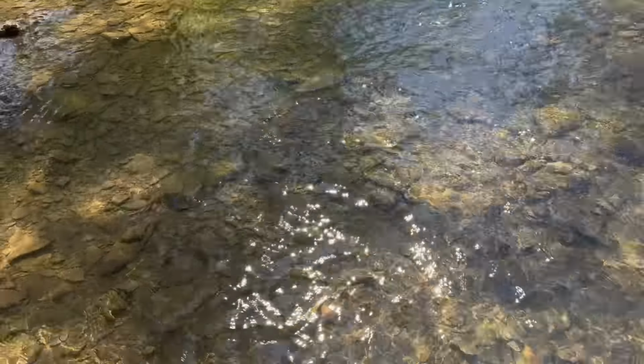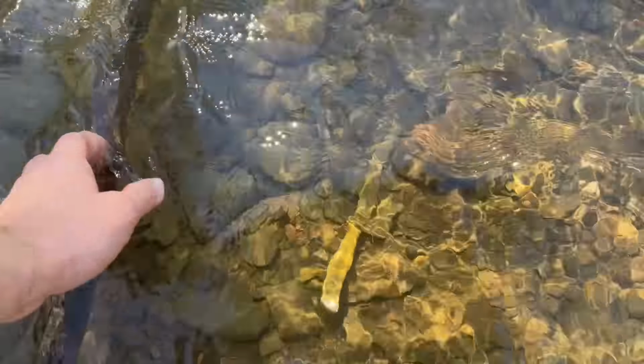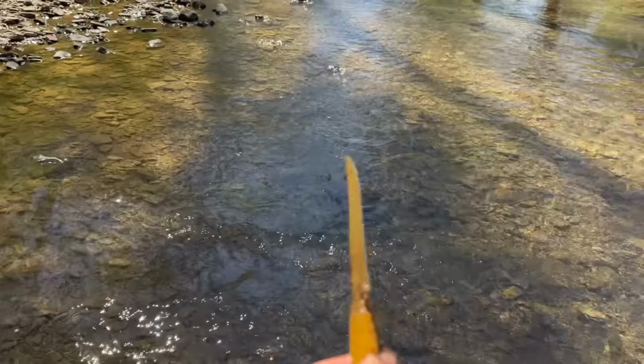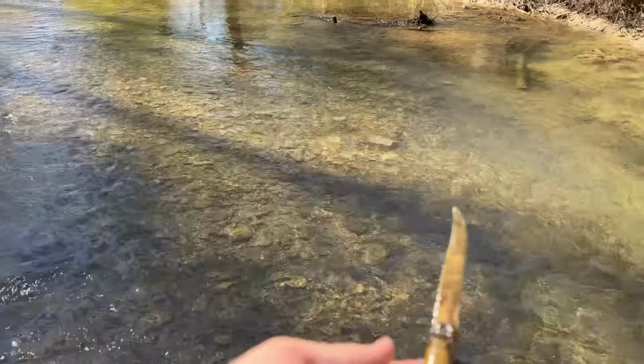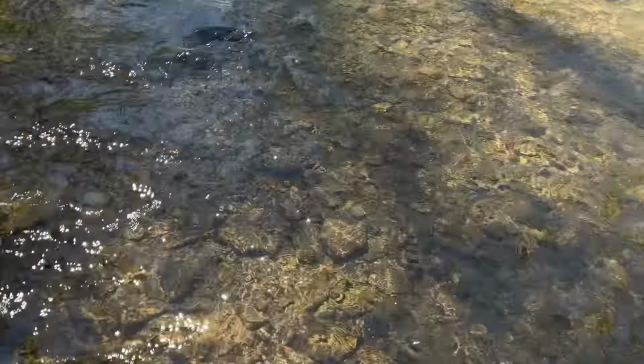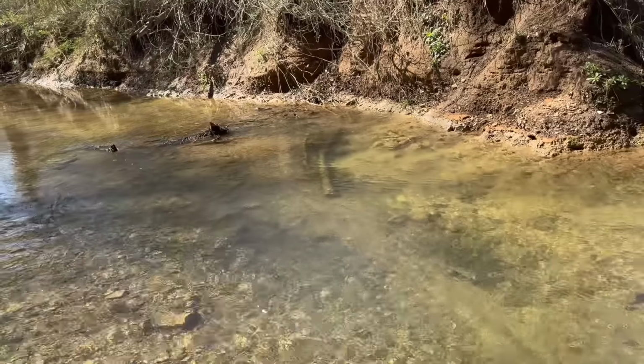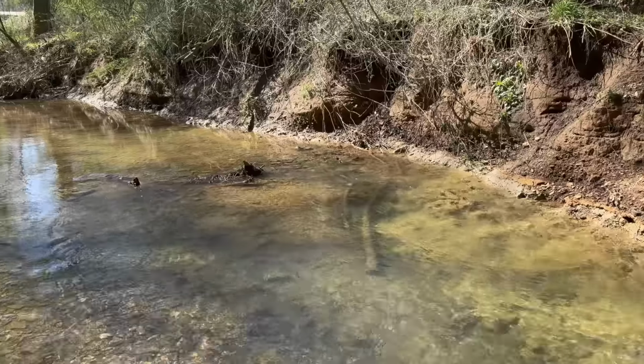Hey, look, there's another knife. We sure do appreciate you guys being here with us as we do these river excursions. We have an absolute blast. Sometimes we find stuff, sometimes we don't. We always keep it real though. And that's the best way to be. We love history, but it doesn't mean that we don't find other stuff as we walk along.